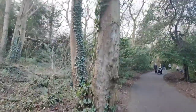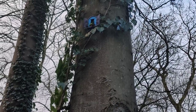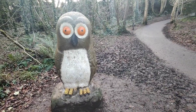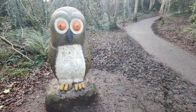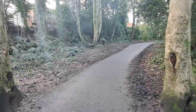It's a trail too. You see these little things about the trees? They are little fairy houses, which is also great for the kids. This is one of the Gruffalo characters, and you can find loads of these wee things on the trail. I think you can actually download a map with where all the things are, as well as the wee fairy houses. So it's really, really good for kids.